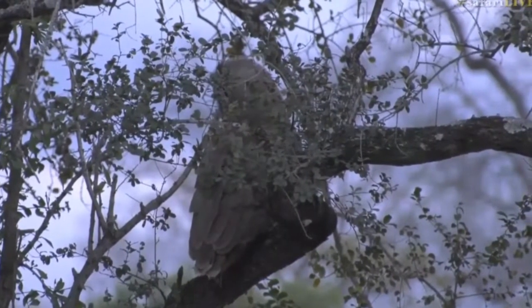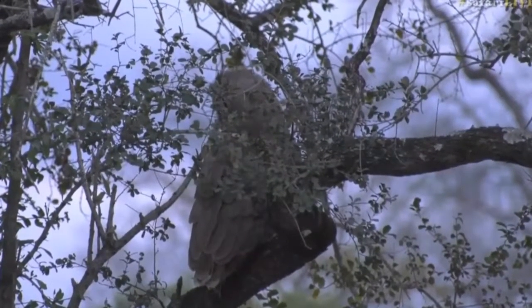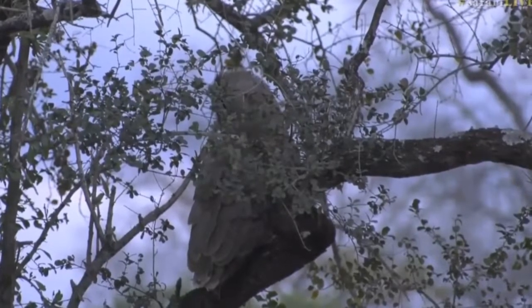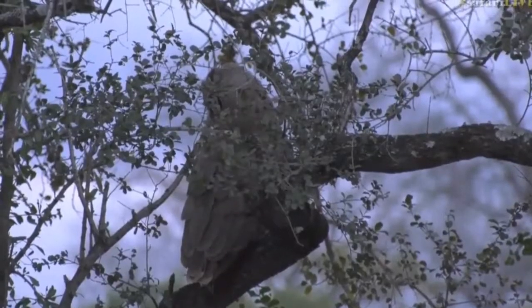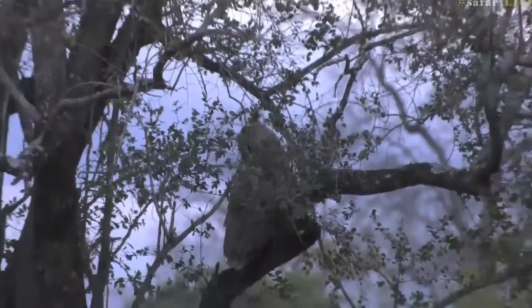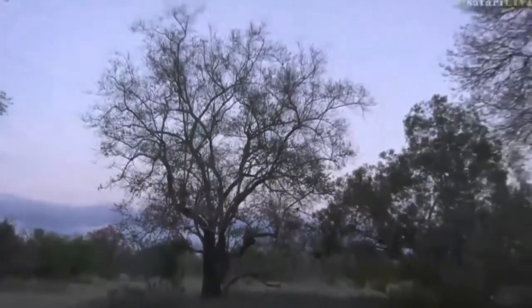Isn't that amazing? I feel as though I'm not going to be able to talk loud enough that you can hear what's going on. We have a Verreaux eagle owl sitting on a very low branch of a Tambotie tree, which is actually quite amazing to see. Now, everything is alarming, from the drongos, of course, to the go-away birds. The hornbills are very unhappy.